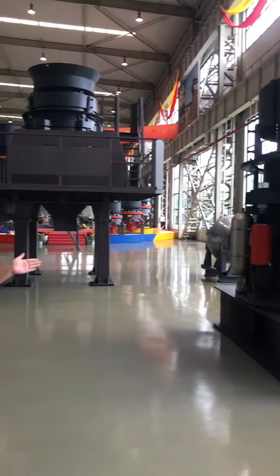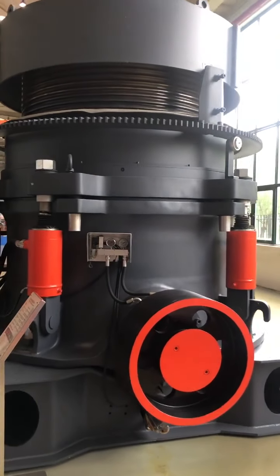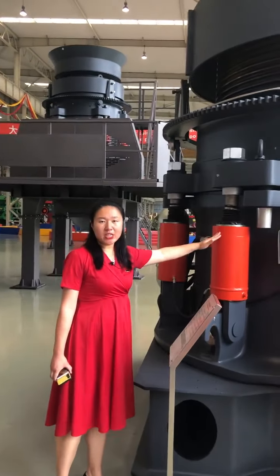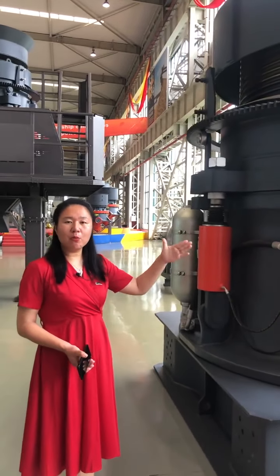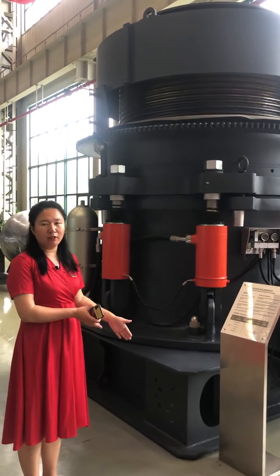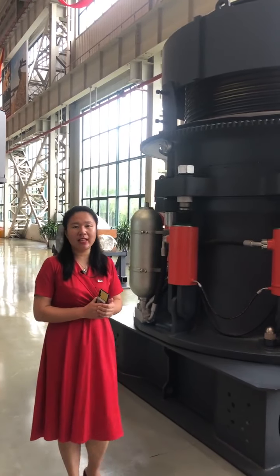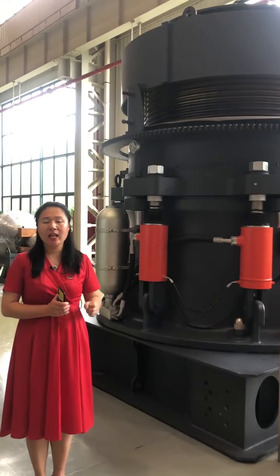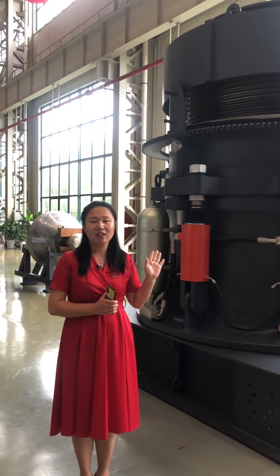This one, the model is HPT 500. Yes, for this machine, it can adjust the output size automatically. Yes, this is a hydraulic device. And when some iron goes through the machine, it will help the iron go out of the machine automatically. It is more easy for operation. Yes, and if your workers do not have a lot of knowledge of the machine, he can even handle it. I can say it is very easy operation machine.